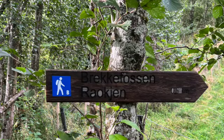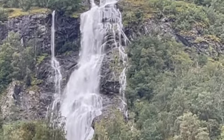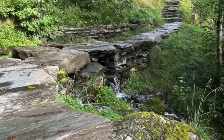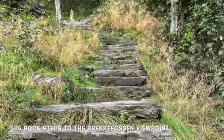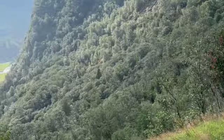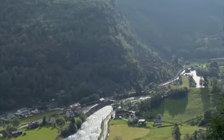A short way into the hike, I noticed a sign pointing to Brekkefossen at 500 metres. And who could not want to get another viewpoint of a waterfall? The first section uphill certainly warmed up the legs before the next section of no less than 585 rock steps. Once I got to the top of the steps, I spent a while cooling off, taking in the views from the waterfall before heading back down.